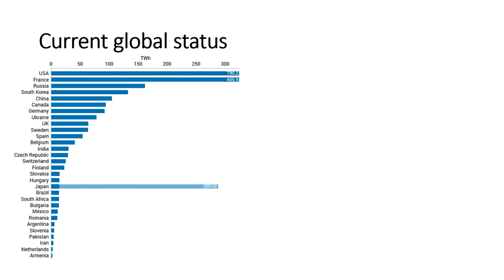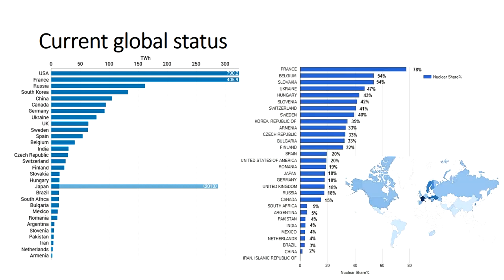This is the terawatt hours of nuclear power generated in different countries at the current moment. So USA 790, Russia, France 405, etc. 78% of France's energy is generated using nuclear power. Belgium is the country adjacent to that. They also have 54%. Slovakia, Ukraine, Hungary, Slovenia, Switzerland, Sweden, they all have nuclear power. And we are way below there.